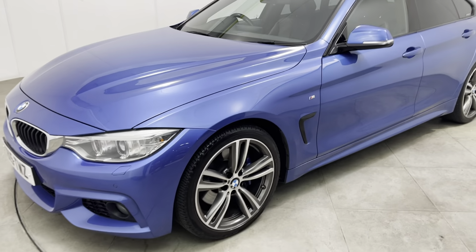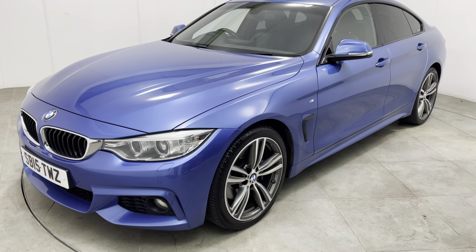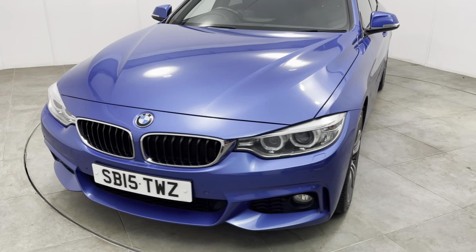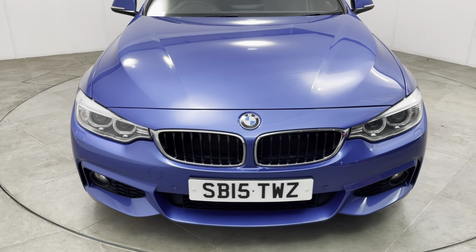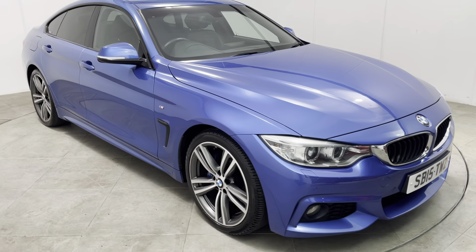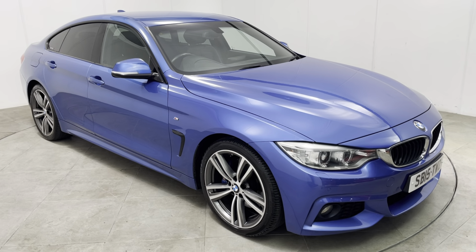It is worth noting we have all our vehicles independently inspected by the AA. That is a 128-point inspection, which includes a 5-mile road test by an AA engineer, just to make sure the car is correct on the road. You can view the 128-point AA inspection report on our website.